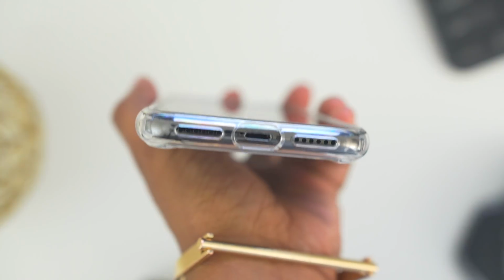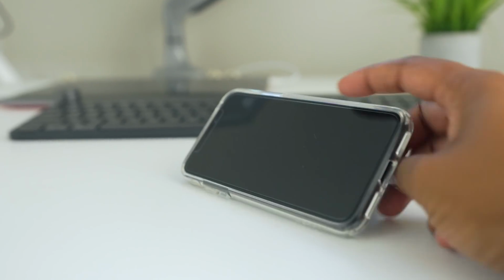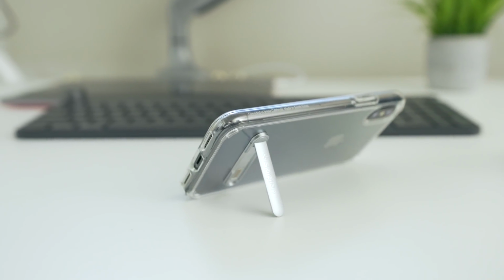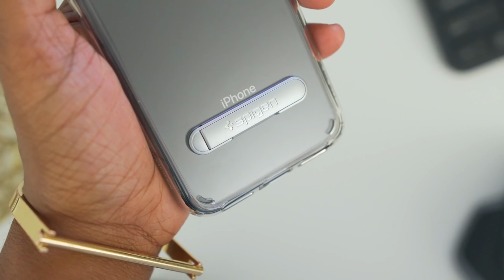But the main thing that I like about this case is the built-in kickstand. So this is super clutch. I'm telling you, if you don't have a kickstand in your phone, you're probably missing out, especially if you view things like videos on your phone. Normally, without this option, I'm propping my phone up on something so that I can view whatever I want to look at. But with a built-in kickstand, it's tucked away when I don't need it, and then I can just pull it out when I do. And it also has a little magnet there as well, so that it's not just gonna flap away when it's not in use and things like that. Yeah, this is another favorite case of mine.